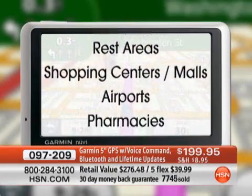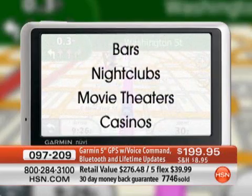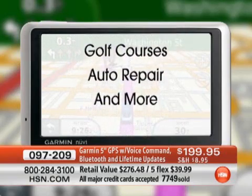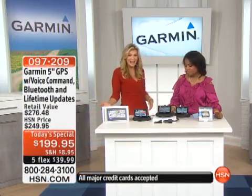I love this for people who are moving to new areas. You know, I moved here to Florida recently. This is how I found my church. This is how I found my post office. This is how I found the closest grocery store. What would you have done before GPS? You'd be driving around wasting $4 a gallon in gas.